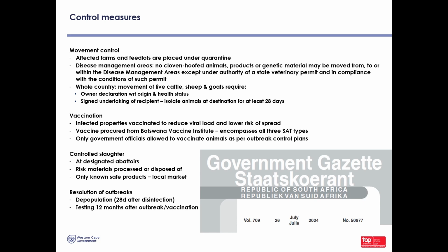So control measures. What do we do for foot-and-mouth disease outbreaks? Firstly, the most important thing is movement control to stop the spread. So affected farms and feedlots are placed under quarantine. In these disease management areas where we have declared control measures, no cloven-hooved animals, products or genetic material may be moved from, to, or within the disease management areas except under the authority of a state veterinary permit and in compliance with the conditions of such a permit. And in the whole country, you'll see the disease management areas are government gazetted. The last one for the Eastern Cape was this one that you see at the bottom here on the 26th of July of this year, where it was declared what happens in the disease management areas.